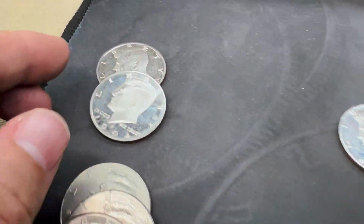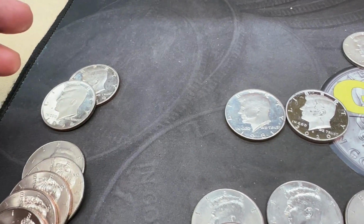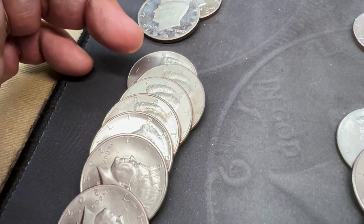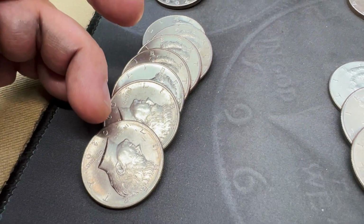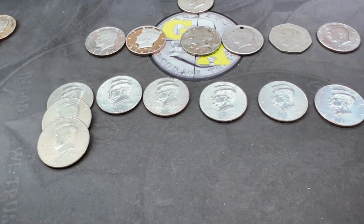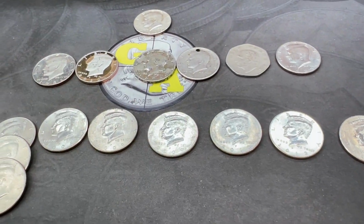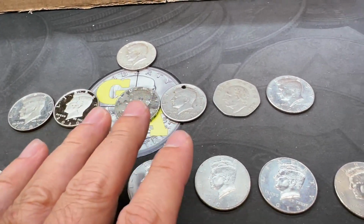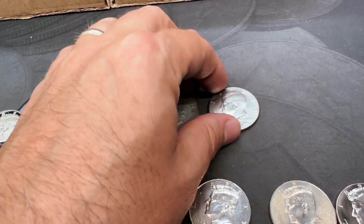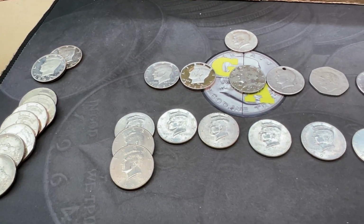As for box number 1, we did have 2 other proofs, so that makes 4 proofs on the hunt, which is really good for 2 boxes of halves. And we did, I think it was another 6 or 7 NIFCs that I covered earlier. So with that, we did have a pretty good hunt. I think that's 6, 7, plus 10, 17 NIFCs, 4 proofs, a foreign, 1 silver, and a really cool NIFC 1987. So all in all, not a bad hunt.